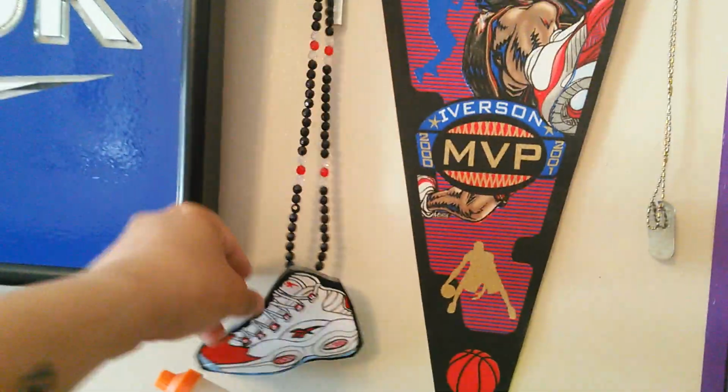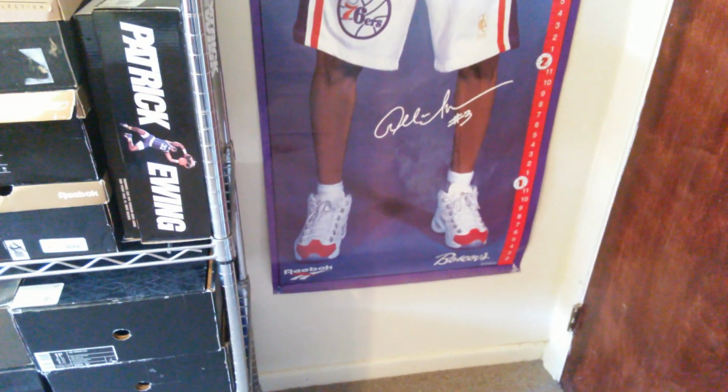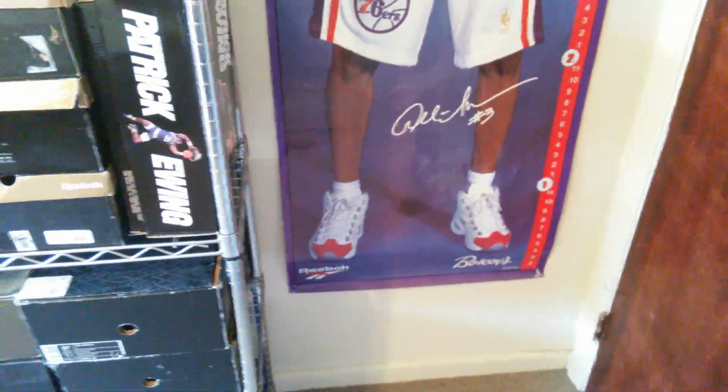Reebok Questions I had made years ago. Shout out to Wet Paint Customs. My big Iverson 1996 poster. Only reason I got it is because obviously I'm a big, huge Iverson fan, and he's rocking the Reebok Questions.